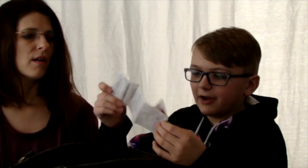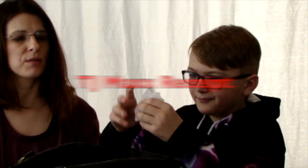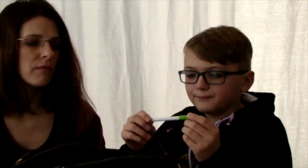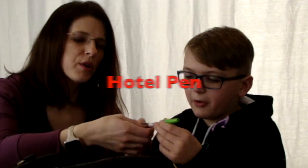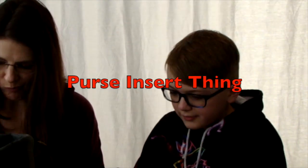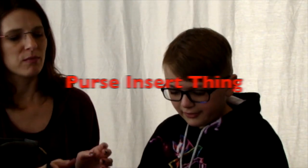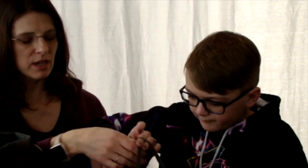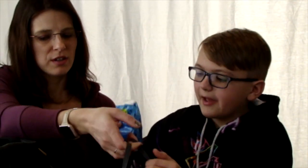A 5 cent drop. A TJ Maxx receipt. We're gonna tell Dad how many of those are in here. With lipstick on it. A pen from a hotel, Courtyard by Marriott. That's where I stayed last weekend. And yet another huge purse inside the purse. It's a little purse. So this thing is like an insert.